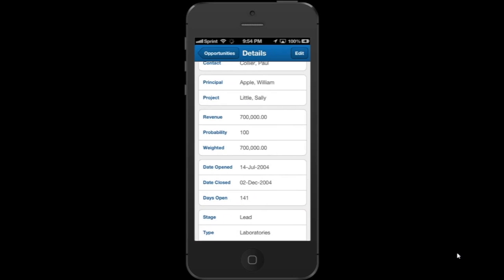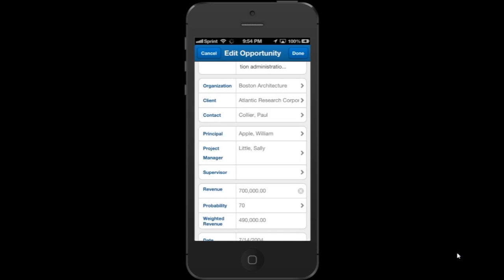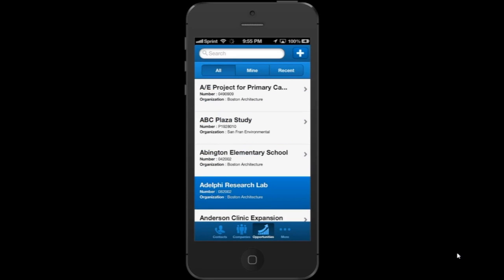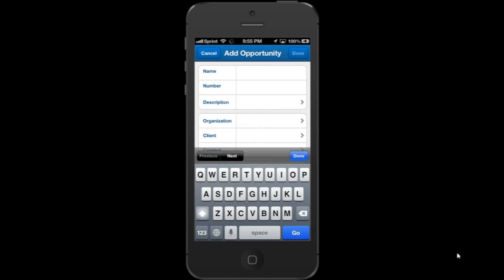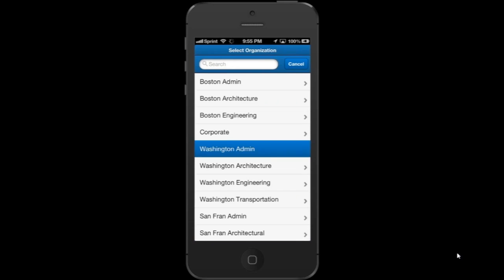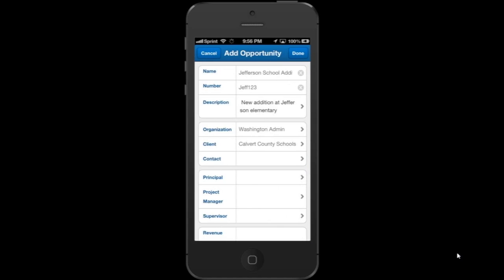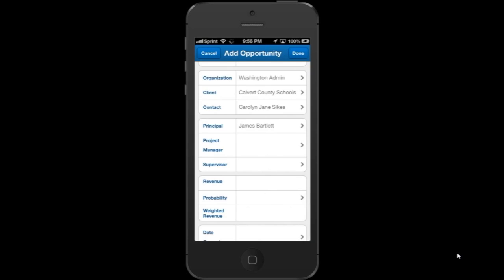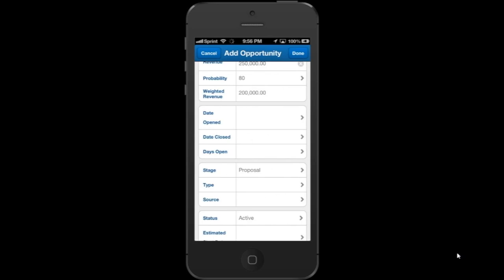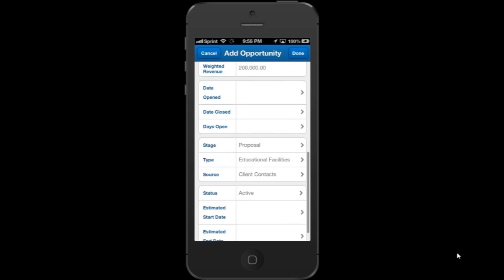If an opportunity needs to be updated, it's as simple as going into the Edit screen and making that update. If a new opportunity needs to be added, that can be done as well by simply tapping the plus button and entering the desired information. Once you save an edited opportunity or complete the creation of a new one, that information is immediately saved back to Vision.